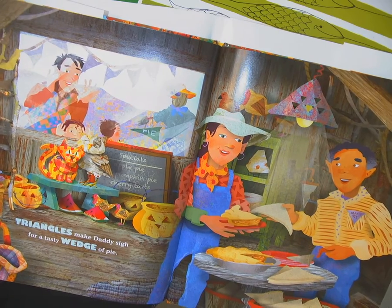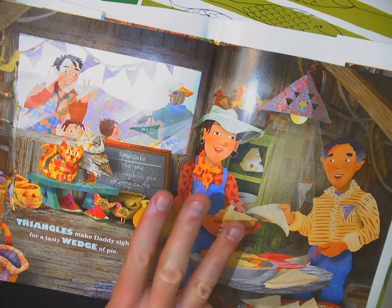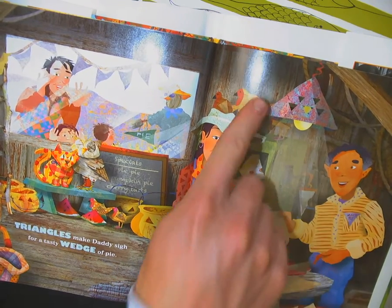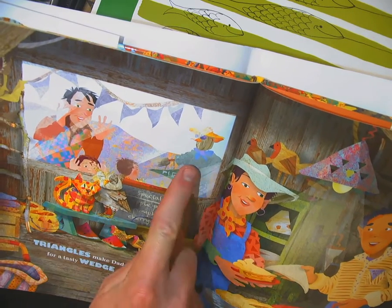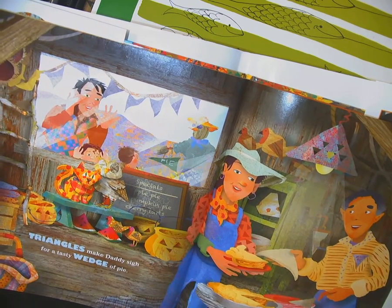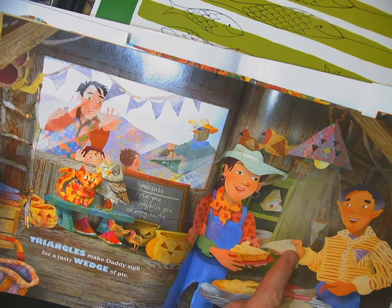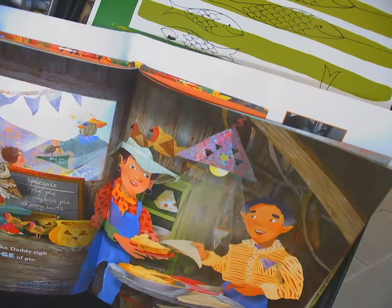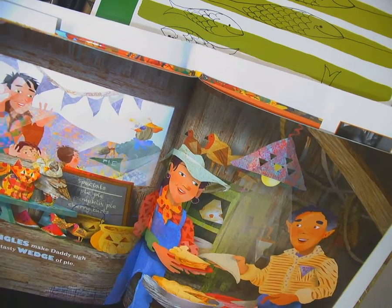Triangles have how many sides? Uno, dos, tres. 3 sides to a triangle. The light up here's a triangle. The wing on the chicken. The cat's nose. The sign for the pie. The piece of pie. The eyes on this jack-o'-lantern. Lots of triangles. Oh, the napkins too. The little napkin coming out of his pocket's a triangle. Very cool. Oh, the banner here, there's more triangles.